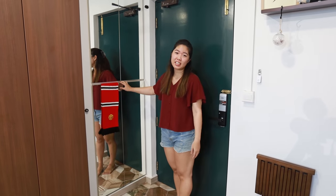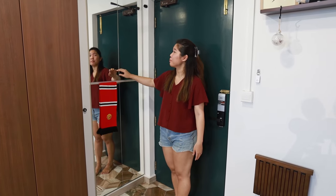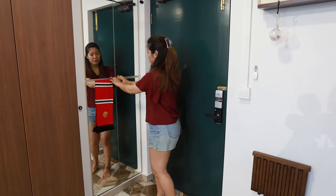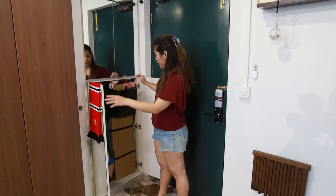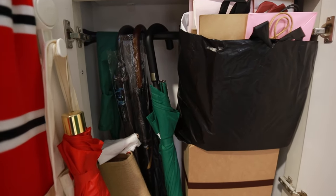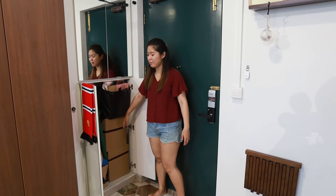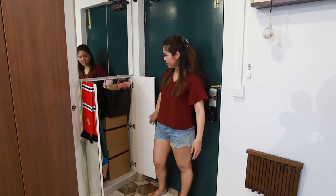Then after you wear your shoes, you can check out your style, make sure your outfit is okay. This is actually the DB box, but what we did is we put mirrors on it so that you can check yourself out. We also have a pole that we got from Taobao to hang our umbrellas, we have our accordion chairs here, we have our plastic bags and whatnot here.